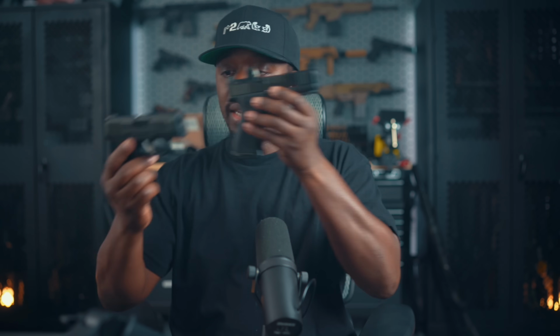Now, in the video, I talked about how this gun was a very good shooting gun, felt really good in hand, especially with that longer grip, shorter slide. It was awesome in terms of the way it shot, ergonomics, all of it. But 10-round capacity in a gun this size compared to a gun that's this size, I'm like, yeah, no.